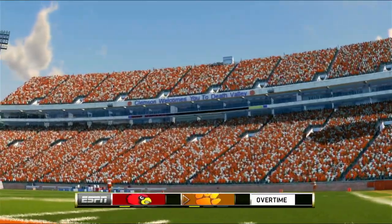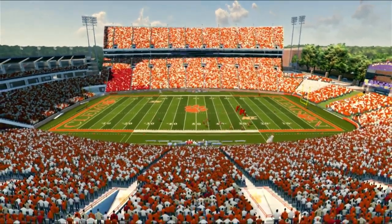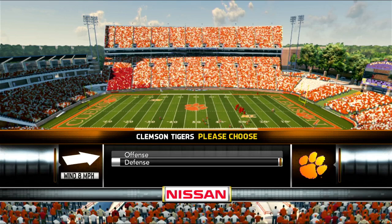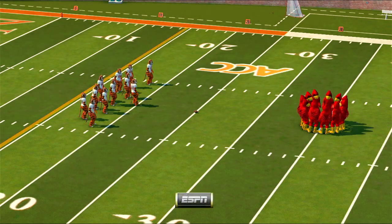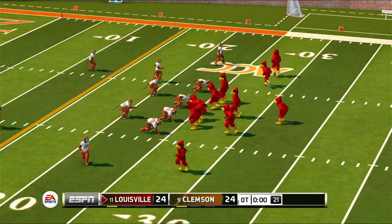Well, we've had fun, folks, but we're not done yet because this game is heading to overtime. Well, we played an hour, and it's still not enough. We're set to kick off here in overtime.